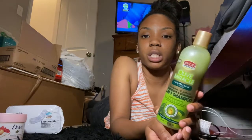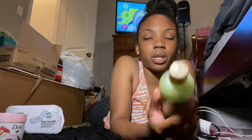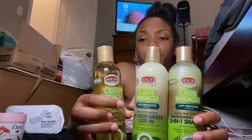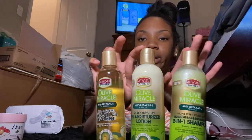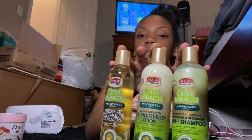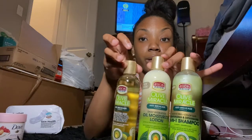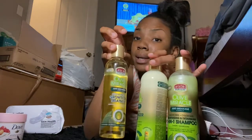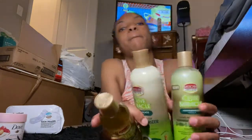This right here is 2-in-1 shampoo and conditioner, same brand, Olive Miracle. These were like $3, I think. Yeah, these are like $3 a piece. So this was like basically $2.89. So yeah, this is what it looks like. I hope this works because like I said, I'm trying to find the right products for my hair because my hair is damaged and I need to take better care of my hair. So yeah, hopefully these work. I'm gonna let y'all know.